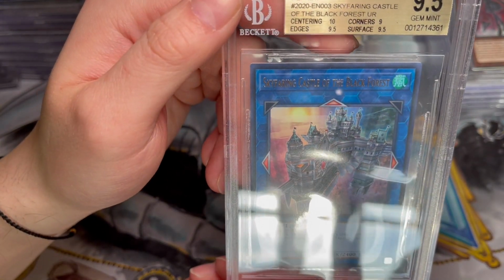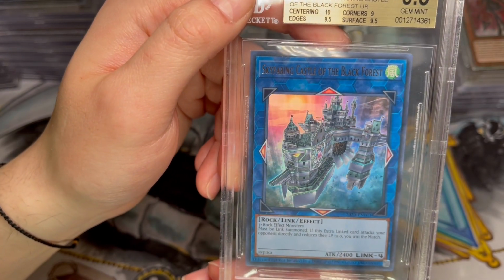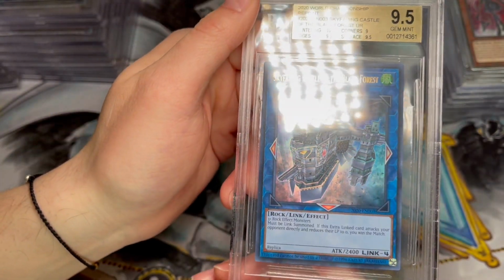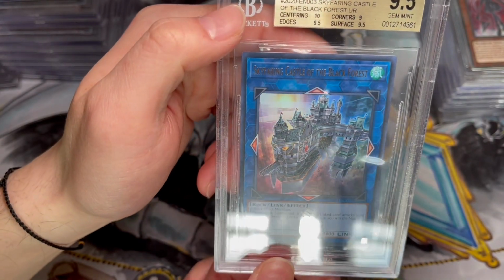But here we go. What is it? I've never seen this card before. It's a prize card replica. 2020. Okay, replica. I'm not too sure. It's probably a promotional card. 2020 World Championship. So it's not the super expensive one. The super expensive one, I think, is in the secret version.